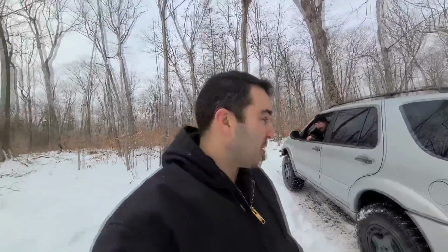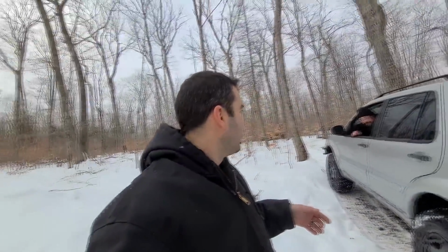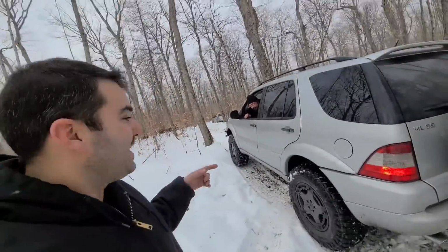Oh man, guys, this is seriously fun. This is exactly what I wanted to do with this ML, kind of just a trailblazing overland type build. So it's not a rock crawler, it's just something you can take on trips. Hey, Alex, I don't know if you noticed, but we just did something the Jeep couldn't do. Oh yeah, the Jeep didn't do this. He went around. So it's a pretty nice Jeep too.